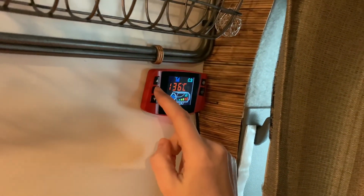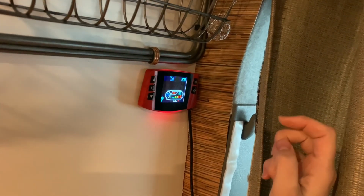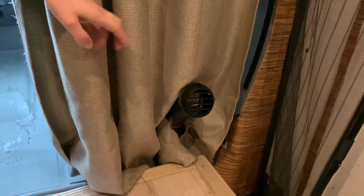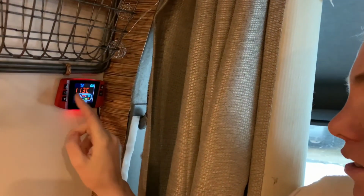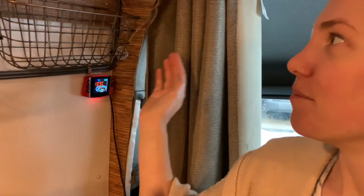To operate, it's on right now. So hold it to turn it off. And it's cooling itself down. The fan goes for a little while before it turns off. Now I'm going to turn it on. It won't turn on yet because it hasn't fully shut down yet. Well, we'll look at that later.